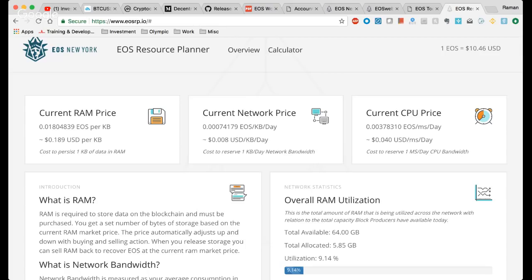Again, I'm pretty harsh on them because I think they have no clue what they're doing, based on the comments I'm reading about how they're progressing. They're not doing anything. The code has been released for 20 days now, and they haven't really come up with a plan to launch a blockchain.